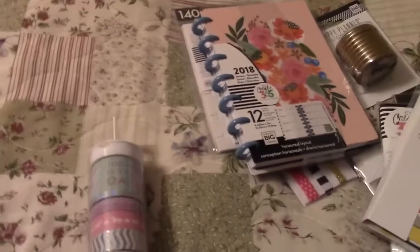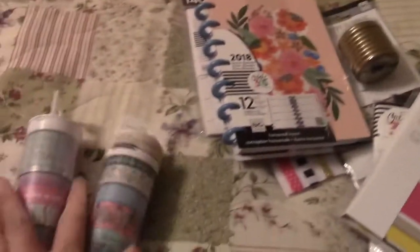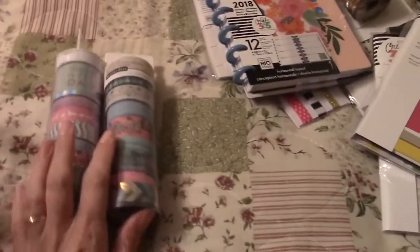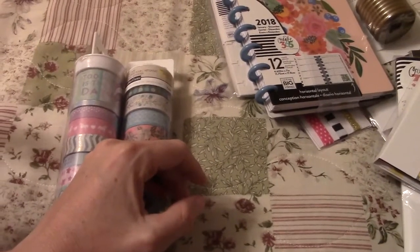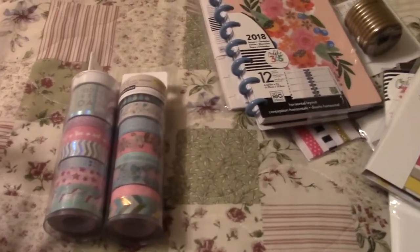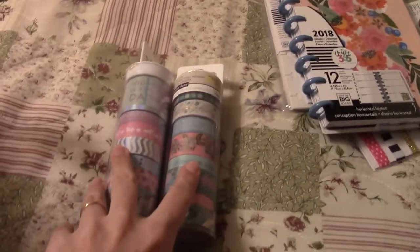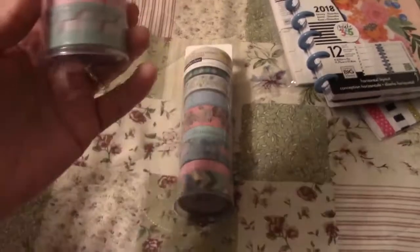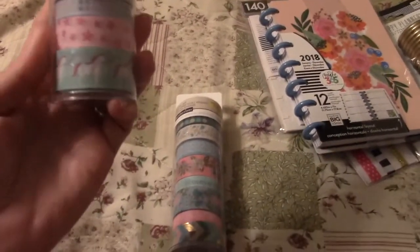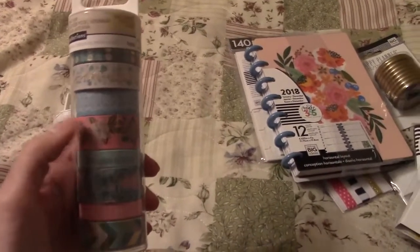Alright, and then there was some washi tape. I think this is Recollections brand. Yeah, here we go. And it was 2 for the price of 1. It was $8 for 2 of them. Now I could do that, or I can get half the amount for 9 something and just 1 for Happy Planner. So obviously I went for this deal. Recollections, much better deal. So I let my daughter pick out one, and she picked out this one. She especially likes the unicorns. And I picked out this one. I especially like that tape right there.